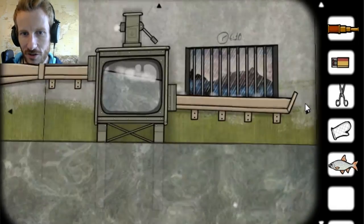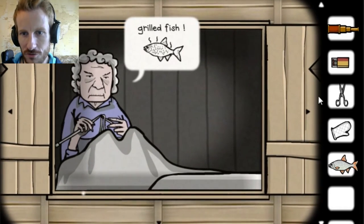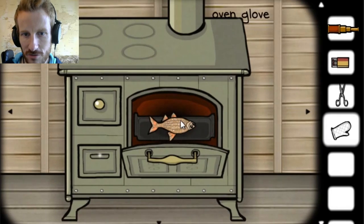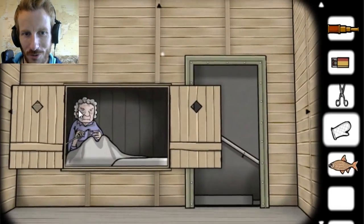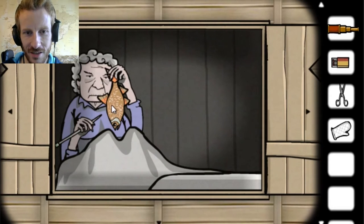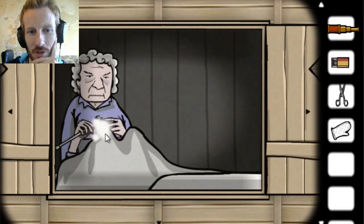Now, we gotta figure out how to cook a fish. Just let me guess. Old lady wants some fish? Grilled fish. Yeah, I thought so. You go in here. Close that, open that, take the grilled fish, too hot, oven glove, take the grilled fish, close the door. Give this old lady, old Mother Hubbard, grilled fish. Yeah, I'm giving you grilled fish, eat that whole thing. You are a greedy old woman. Knit me something amazing.